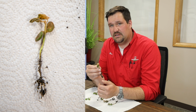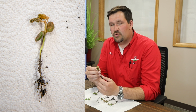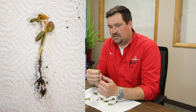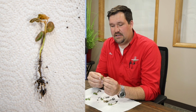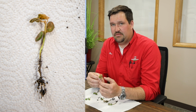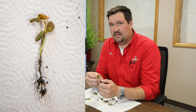If the whole field is looking in this state or this manner, replant is more than likely going to be necessary, but I don't think that's the case for many of the fields. So if you have softened cotyledons and the plant is actually really droopy, that's something that you need to get a hold of your area sales manager or agronomist and get them out looking at those fields.